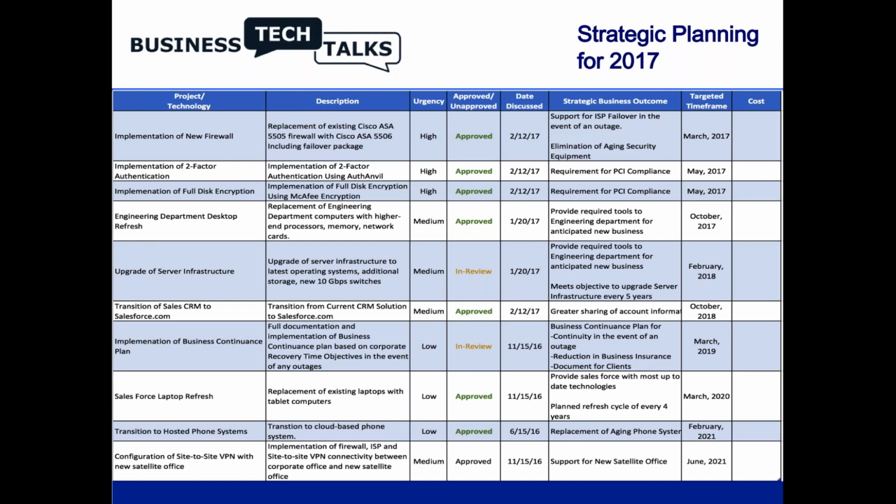Your roadmap can be compiled in different forms. It can take on the form of a spreadsheet, as you see here, or it can take on the form of a timeline, or the format of a Gantt chart. I like this format because it allows me to see the project along with the description, the urgency, whether it's approved or unapproved, when it was discussed, how it aligns with the strategic business outcomes, and the targeted time frame and cost. It's very important that we have that column there for the strategic business outcomes because it allows me to see if we are in alignment. And at the end of each time period, it allows me to go back and say, yes, we are in alignment, or no, we're not in alignment.